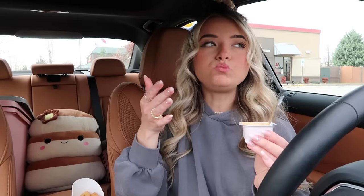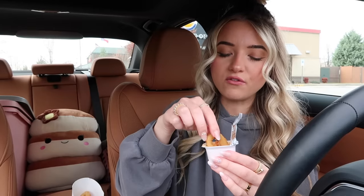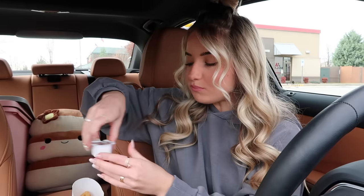Their onion rings are so hot and crispy. They got that fake onion paste on the inside, which I love. Burger King onion rings are definitely the fakest out of all the onion rings, but they are still just so good. I love them.